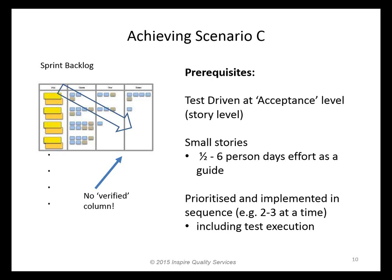The other thing that is a prerequisite to allow us to fully integrate testing into the lifecycle within sprints is small stories. If we have a large story, it's not going to become available for test execution until the end of the sprint. So by definition, we're going to get many waterfalls, or worse still, the stories will span sprints. So here's a rough guide of what a story size should be, like a half to 6 person days effort.